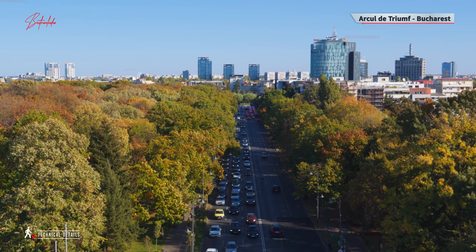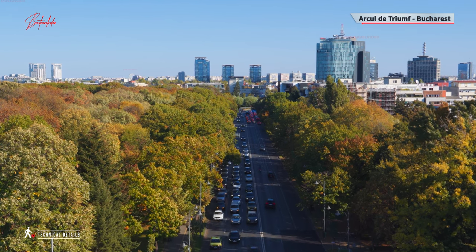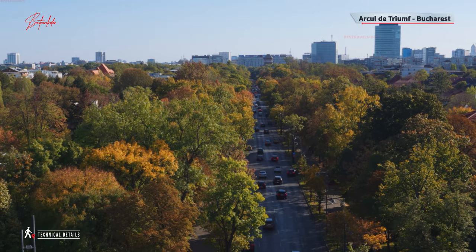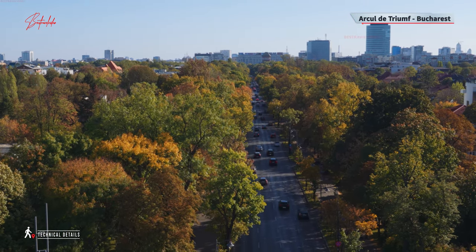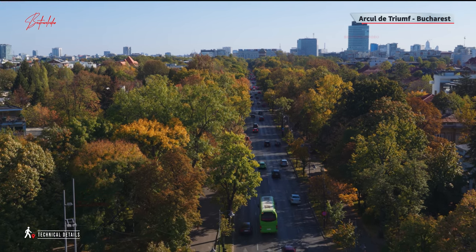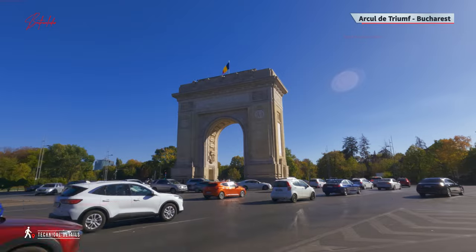While it may not be the Arch of Triumph you're familiar with from Paris, Bucharest's monument offers its own allure and significance. Whether you're interested in history and architecture or simply seeking panoramic views of the city, a visit to the Arch of Triumph in Bucharest promises an unforgettable experience.